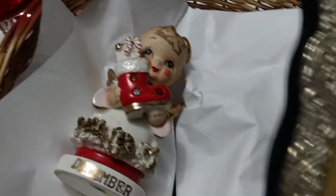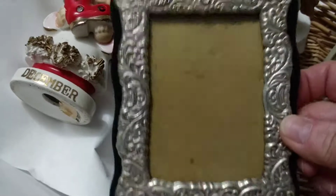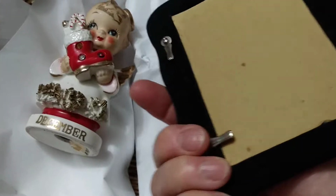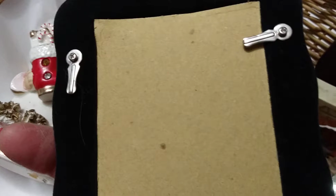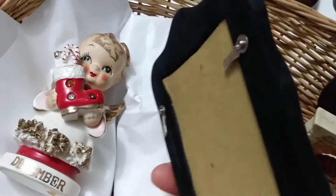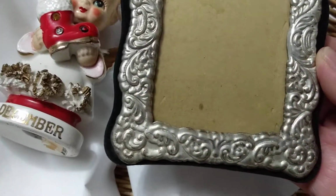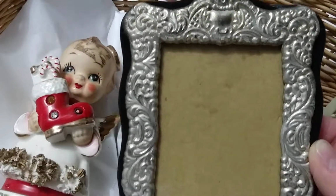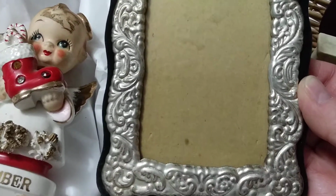Something rather nicer is this frame. This is definitely older. I don't know, maybe 20s, 30s, judging from the backing. These nice elaborate clasps you can see here. This is velvet, like a velour type thing, and then with this frame embedded in it. I've cleaned it up lightly. I will probably put a picture in it, just so that it looks a little nicer, and then see what I can sell it for.